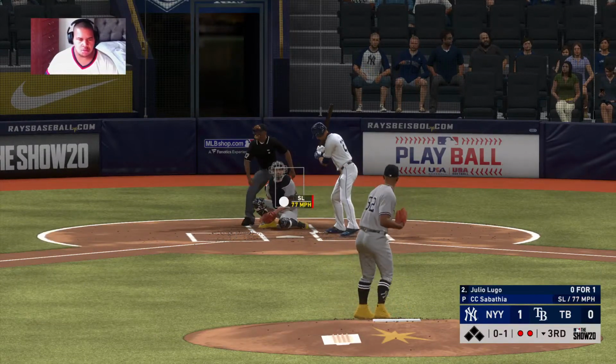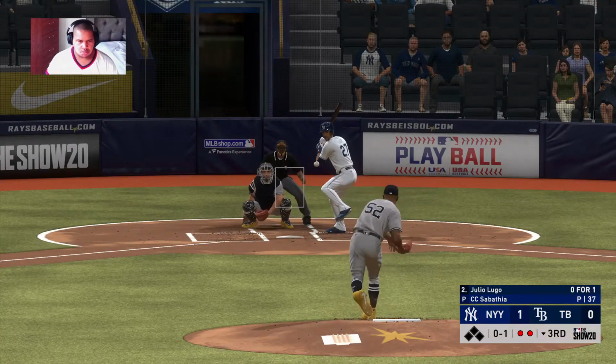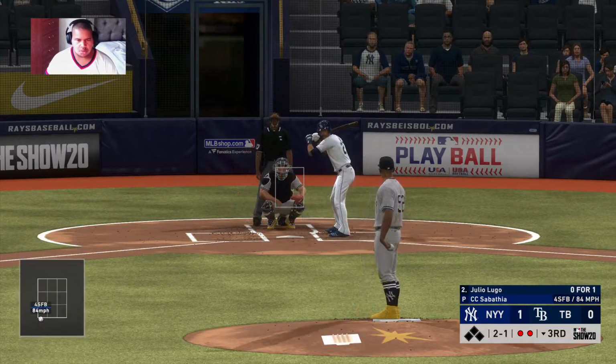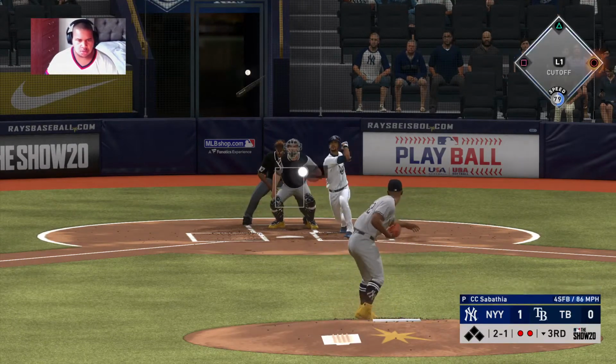To the plate now, Julio Lugo. Strike 1 to start the at-bat. And he lays off for ball 1. Lugo is a guy you have to keep an eye on in the batter's box. He's definitely been known to drop down a bunt from time to time. That's something he's really good at.